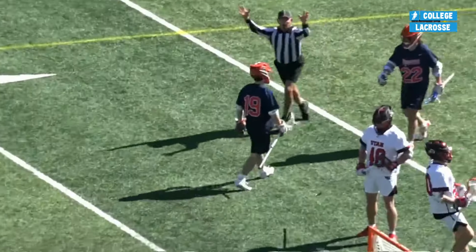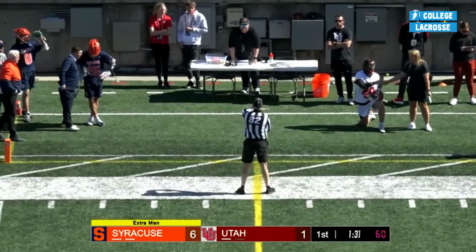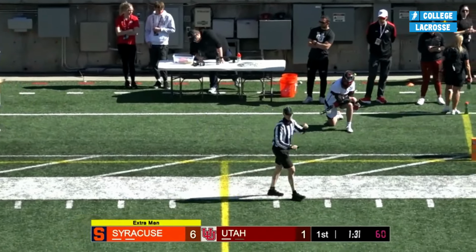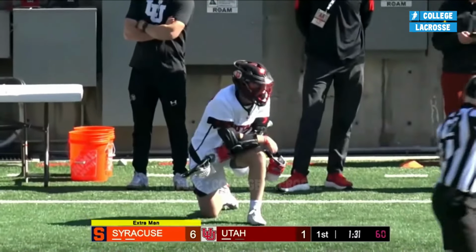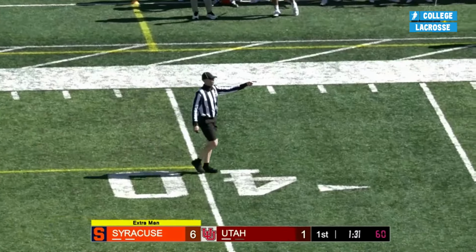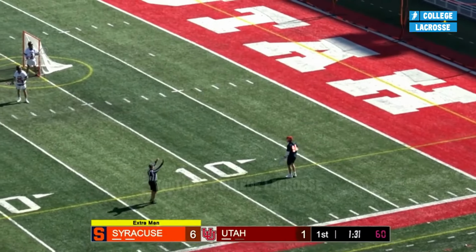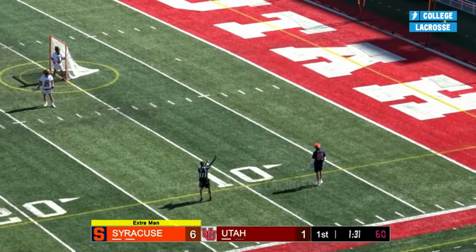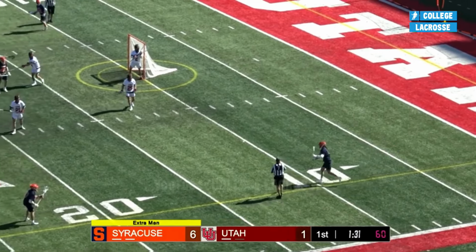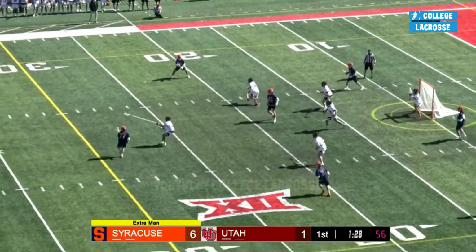Coming down that alley, taking with the defense on, and Utah's going to have to play some very, very stout defense. Yeah, 7 for 11 on the season, Syracuse. When you move the ball the way that Syracuse does, quick passes, crisp passes, you're able to score on those man-up opportunities, and that's what Syracuse prides themselves on. Here's Hiltz.